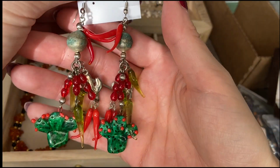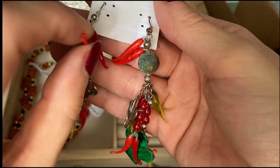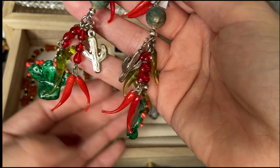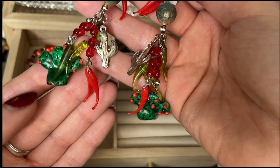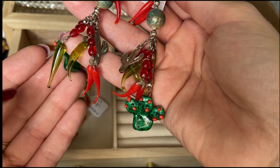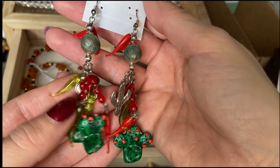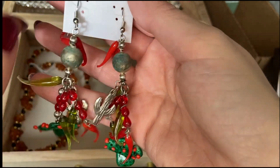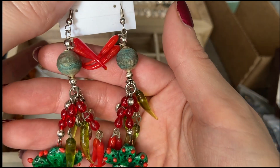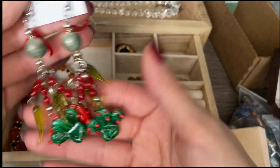And then these I just thought were fun. These were kind of silly, kind of fun. They were $4, but you have these blown glass little chili peppers and little cactus, so a southwestern style theme. Not in perfect condition. I think some of these little red beads are missing off of one of our little cactus pieces here, but I didn't really mind. I just think they're fun and funky. And yeah, I liked the blown glass little chili peppers. I think I shared in a recent video some other blown glass pieces that I have. So yeah, for $4, I thought these were pretty fun.